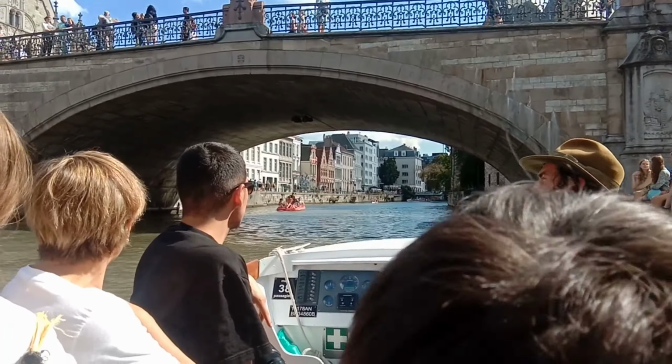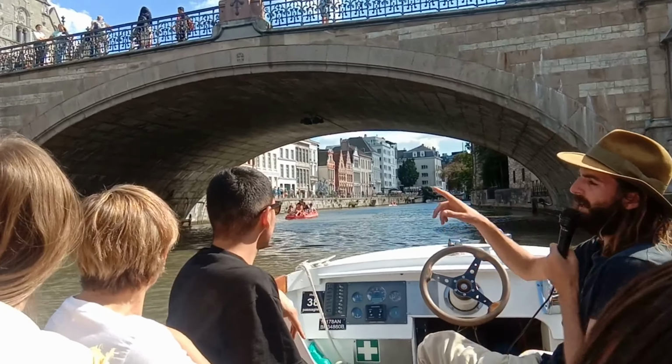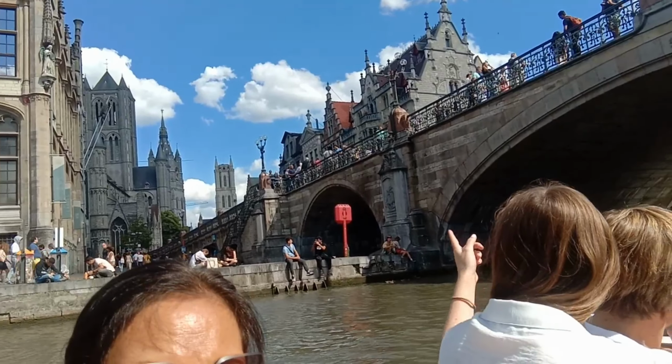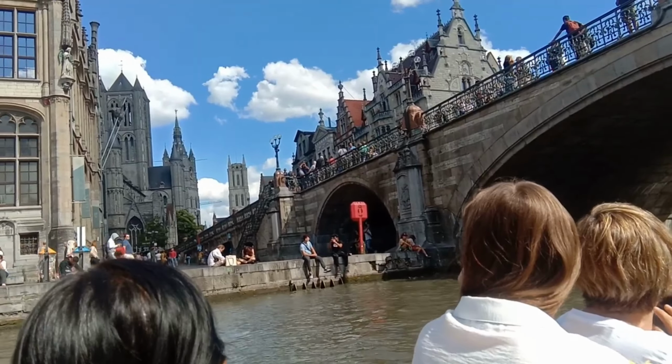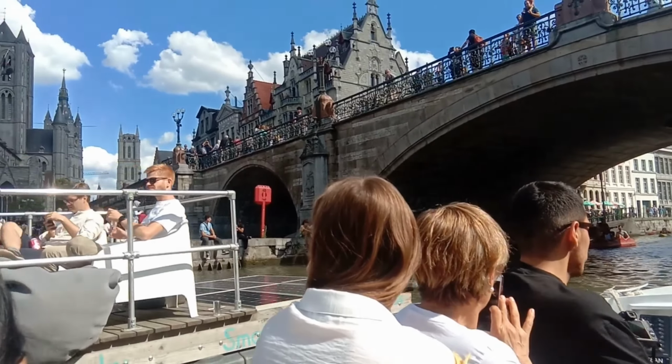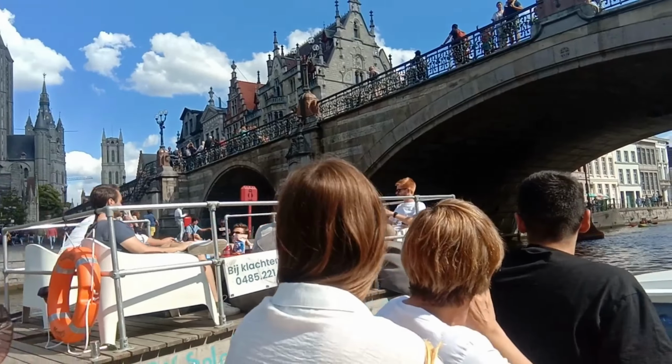Now this brings us here to the three towers. So if we all have a look on our left side, we see a bit of the city skyline of Ghent. You could recognize this city from over 30 kilometers away. And this is because of the three towers.